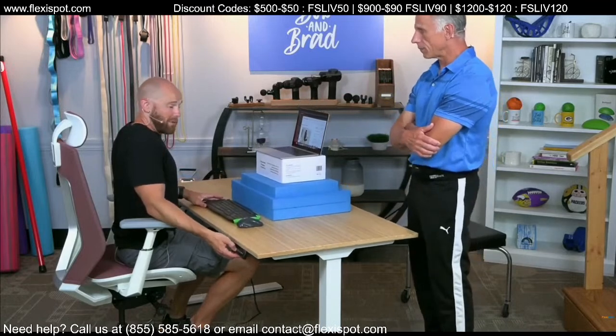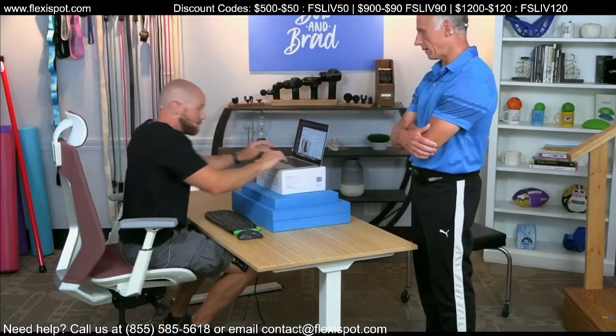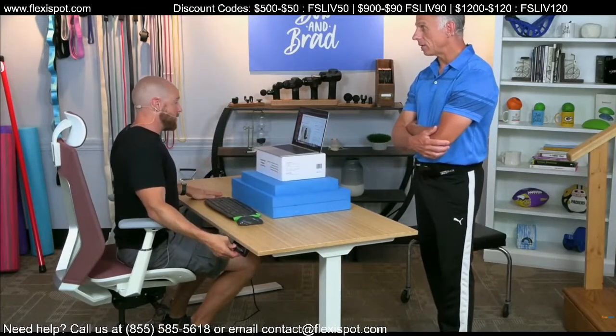No. Darn it. And if you're too low, you're probably going to be flexed over too much. So. Right. That sweet spot. Yeah, so adjustable desks are very beneficial in that area.